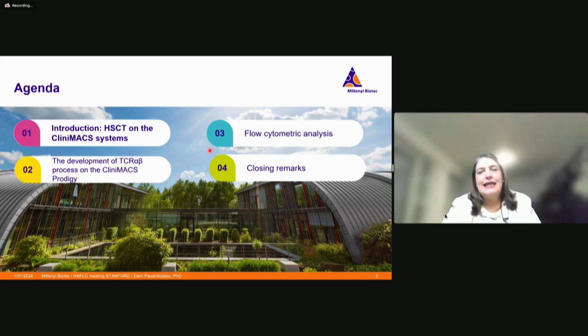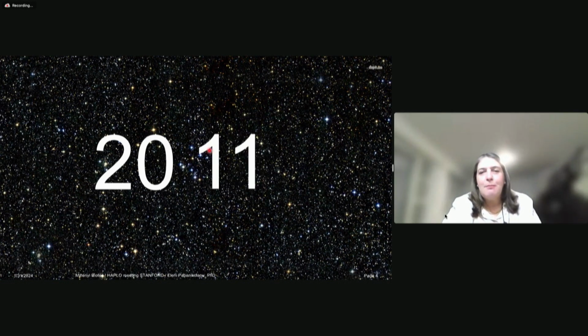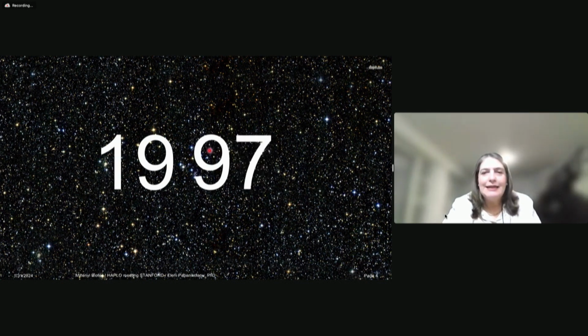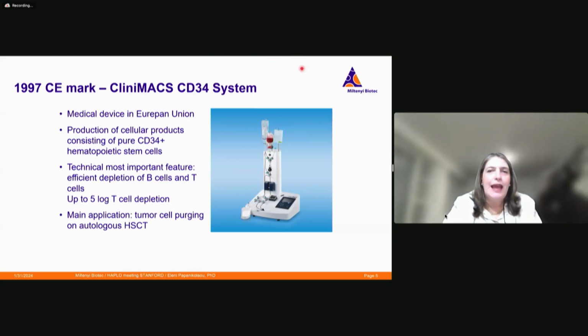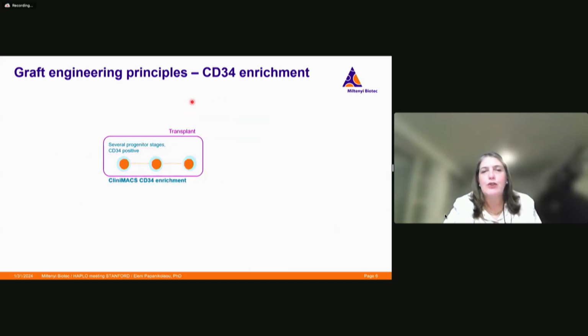The isolation, depletion, or enrichment of immune cells and hematopoietic stem cells goes many years back, actually to 1997, when we had the first medical device approval in the European Union for our Clinimax CD34 system. Eventually, we also received approval in the US. For the CD34 enrichment, we're basically enriching for the hematopoietic stem cells, and our transplant consists only of the hematopoietic stem cells.